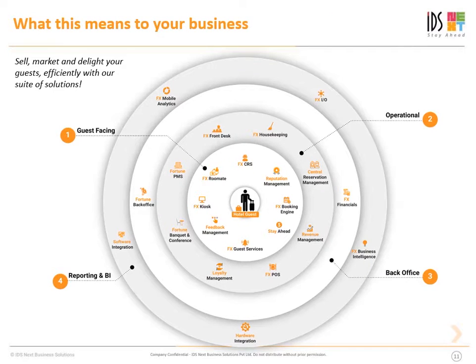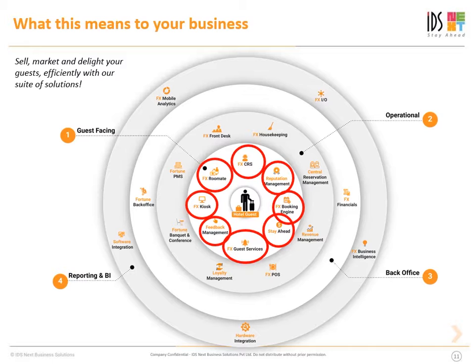Now, what does this mean to your business? I had explained earlier that we keep your guest at the center of all operations. Our systems are designed to wholeheartedly share information between themselves, and with those that we have a deep integration with. So as soon as you get a booking, you have the guest information being shared across all the guest-facing modules. This data is then pushed out into the operational modules, further out into the back office, and then from there on to the analytics platform.